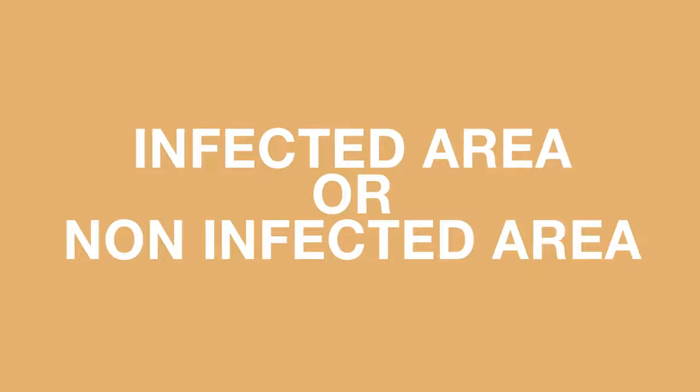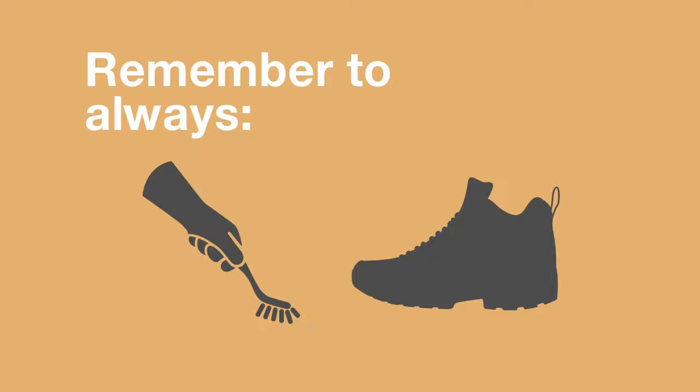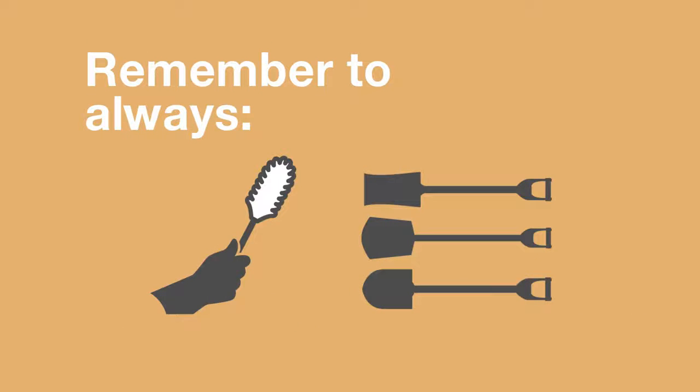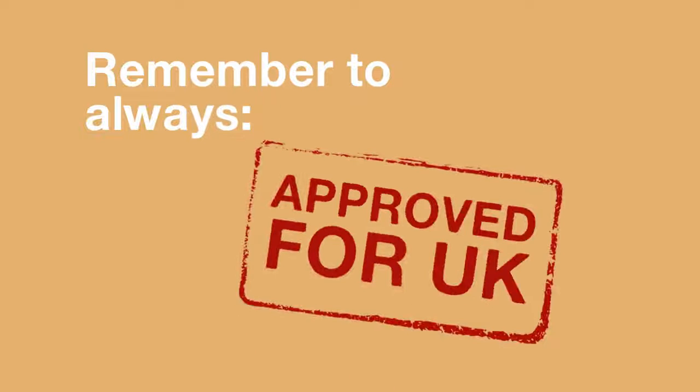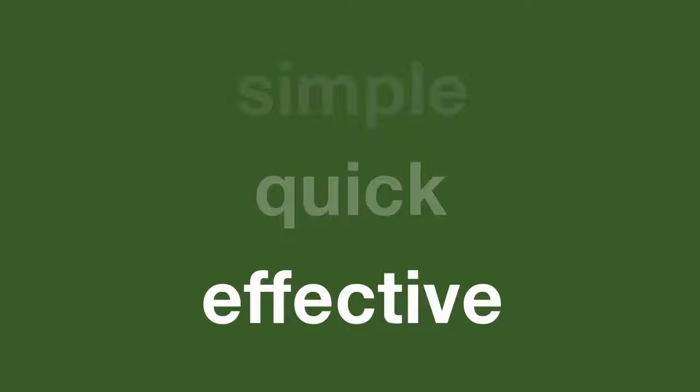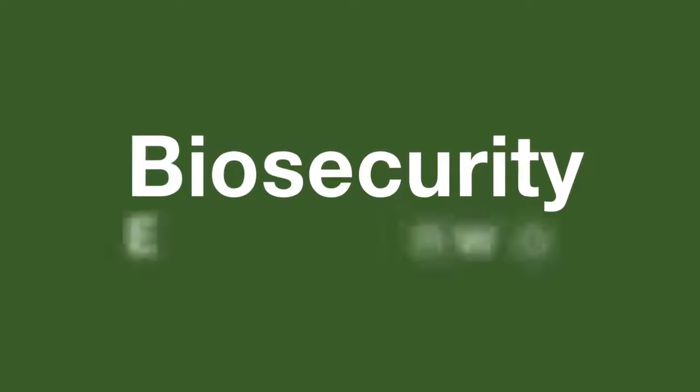Town or country, work or play, infected area or non-infected area, remember to always thoroughly clean footwear, ensuring it's clean of soil and debris. All tools and machinery must be cleaned and, when possible, disinfected. Clean tires and work vehicles, clear pathways and walkways. Check the origin and health of plants before planting them. And never ever illegally bring in plants to the UK. Simple, quick, effective. Biosecurity. It's easy when you know how.